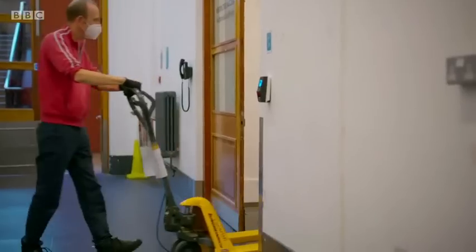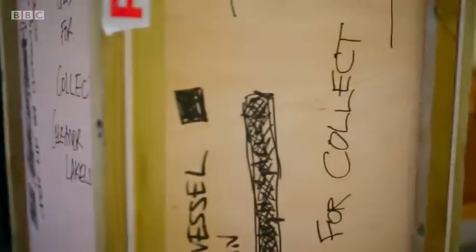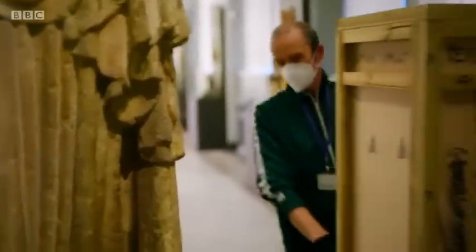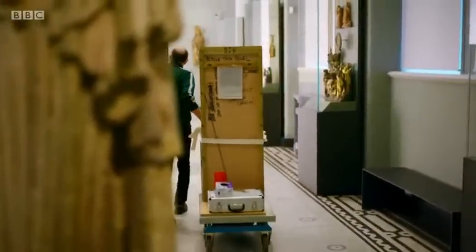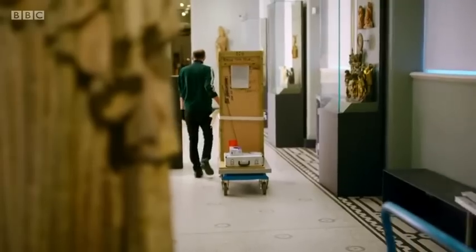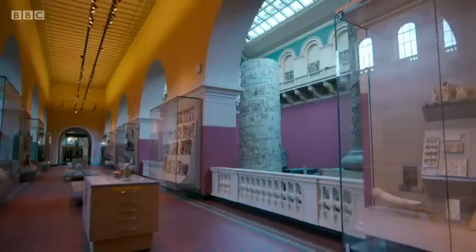Today is the culmination of months of planning for the sculpture department. There it is. The recently acquired Eleanor Lakin sculpture, Echoes of Amphora, has now arrived at the V&A. And it will be placed on display for the first time. It's a really exciting acquisition. It really epitomizes the excellence in craftsmanship that you would expect from any work being acquired into the V&A collections.